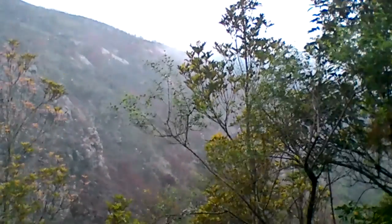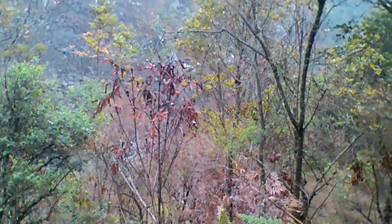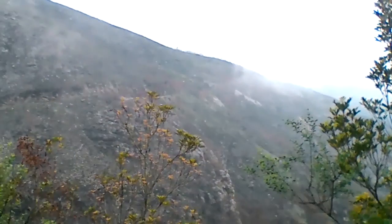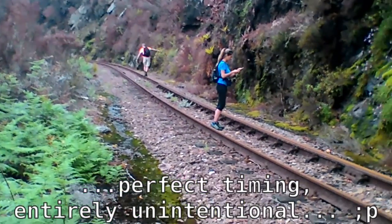There's a view down into the valley. You can hear some water running down there. There's the railway line on the opposite side. And now we should really be heading back. Enough fun and games for a while.